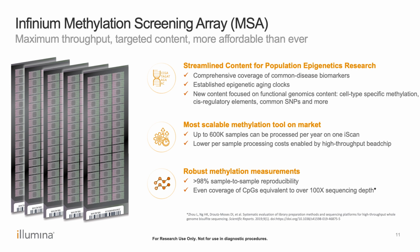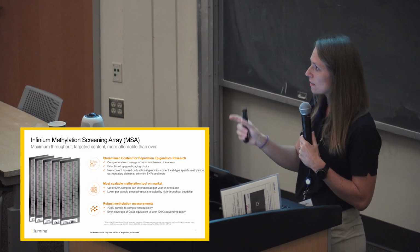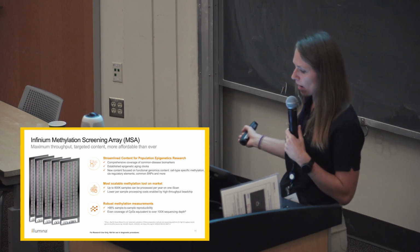That is an extremely comprehensive, slightly expensive methylation tool. This one is a collaboration with researchers to figure out what content is most important, make it in a more condensed version of the array, make it a little bit cheaper, and then putting it on the new EX platform, you can make it a lot faster.